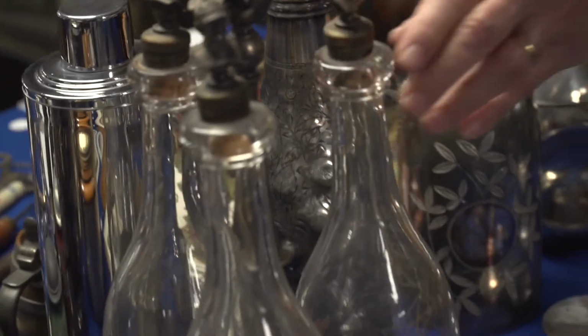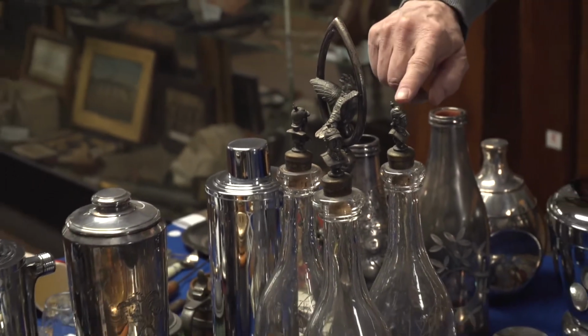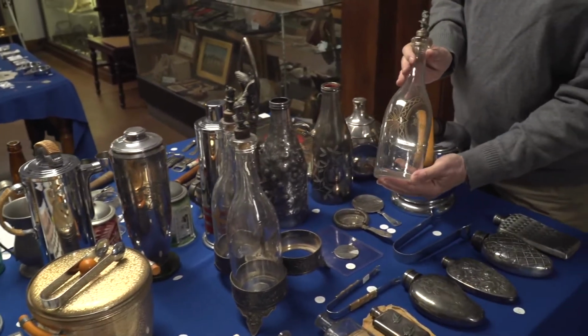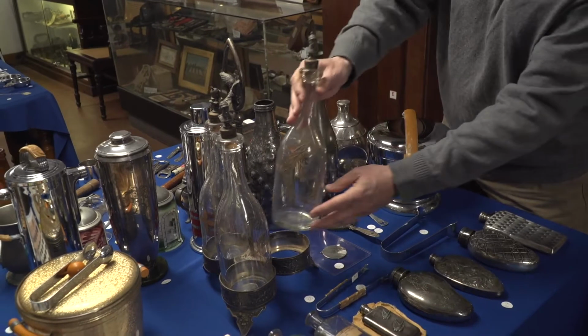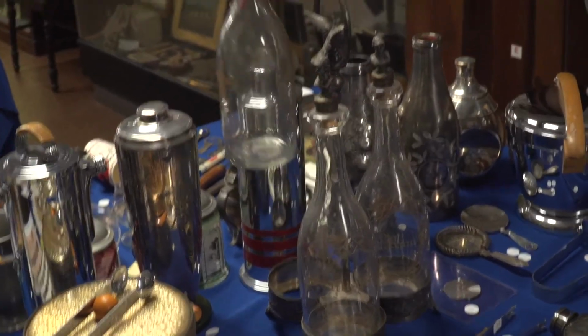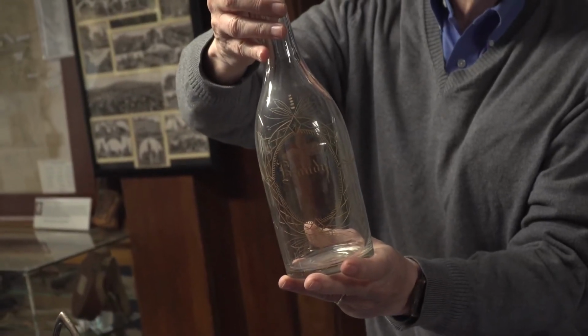This, back from the 19th century, is a very nice holder with a bird motif and various soldiers for your rum, whiskey, and brandy, all beautifully embossed in gold.